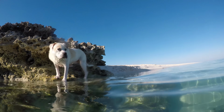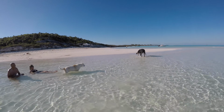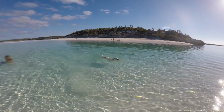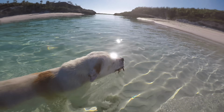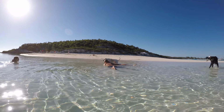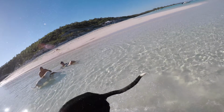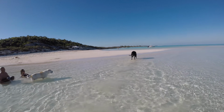Sugar just loved it here and hung out with new friends. This day at Shroud Key was one of my favorite cruising days of all time. The friendship, the dogs, the perfect weather, the lack of people at the other end of that pool. I mean, it is absolutely priceless.